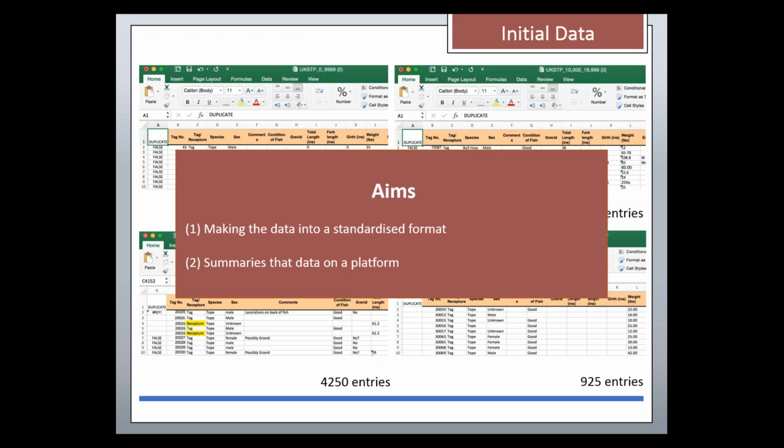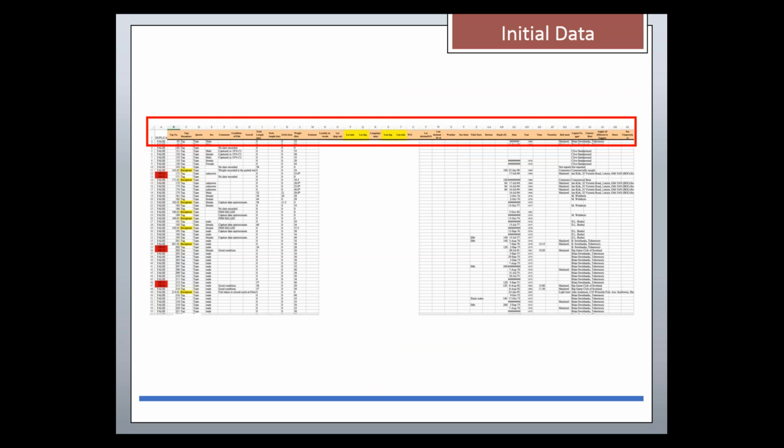So I made a couple of aims when we were doing this, and even though the key aims were making the data into a standardized format and to summarize that data on a platform, I also came up with some sub-aims throughout the process. So I first of all looked at all the variables that were in this data set, and there were lots. There were almost 60, almost 70 variables.